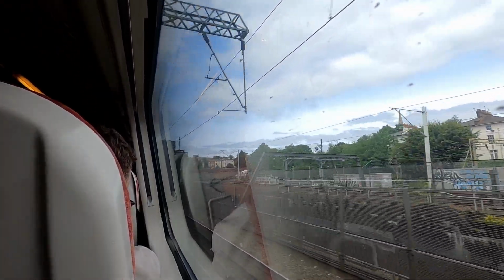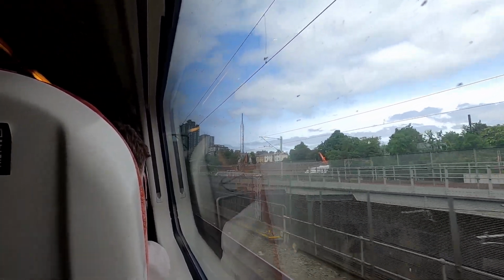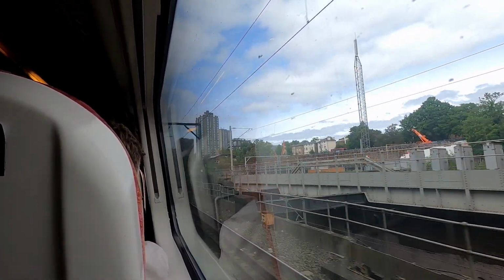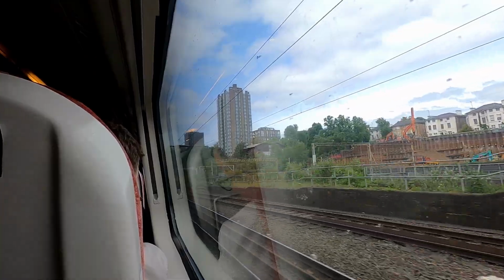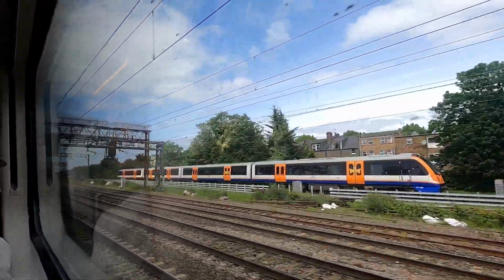Welcome on board the 11:13 Avanti West Coast service to Manchester Piccadilly. Calling at Milton Keynes 12:09, Stoke-on-Trent 12:43, Stockport 13:09, and Manchester Piccadilly at 13:19.